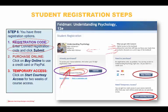Now, I know some of you are waiting for your financial aid to come in. Thank you, McGraw-Hill, for thinking about this. What they have done is they allow you to start courtesy access. Courtesy access gives you 2 weeks access free. After that, they'll keep what you've done, but you must purchase the access to continue. So you can get started even if you don't have the money until payday. That'll give you a temporary access. Don't think you're not going to have to buy it, because there's no way you can finish everything in 2 weeks.